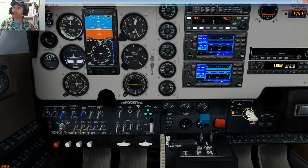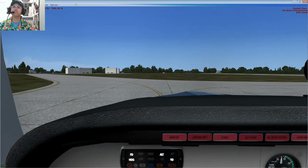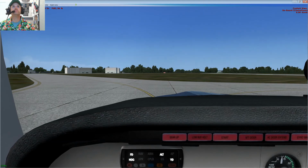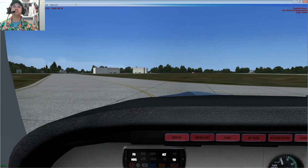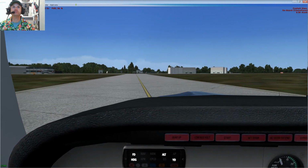Landing and taxi lights, as required. Flaps, up. Trim tab, set to 3. Cowl flaps, open. Checklist complete. All right, lights off, strobe off, beacon on. Taxi. There she is, there she is, there she is.